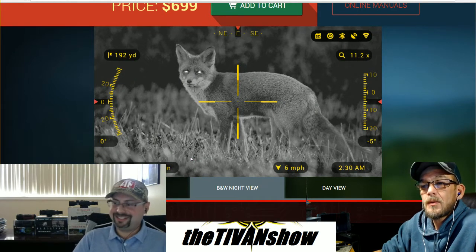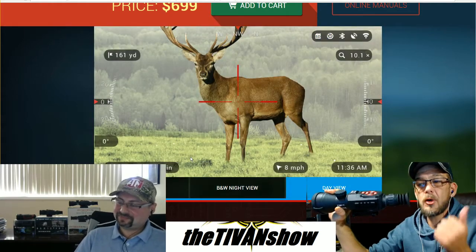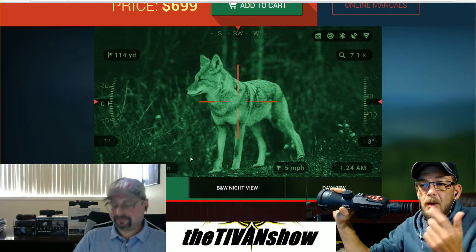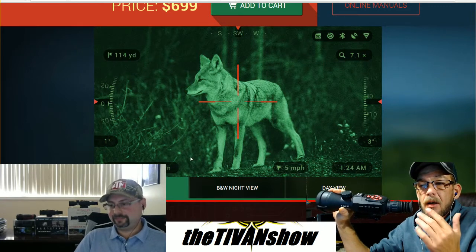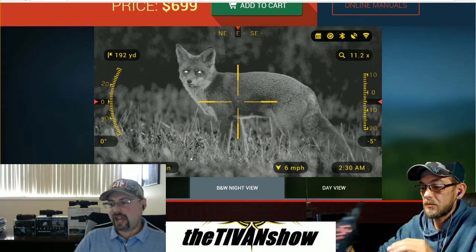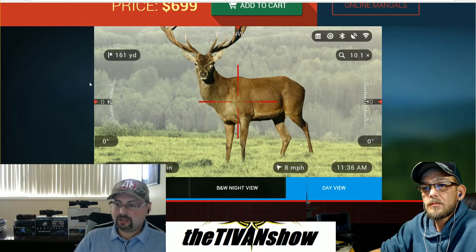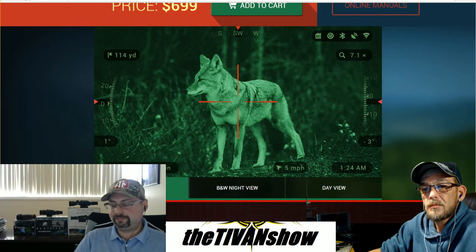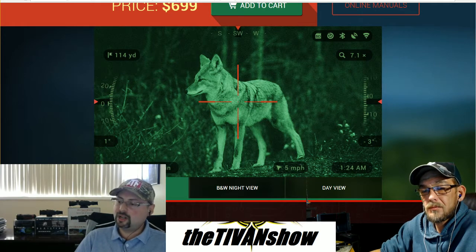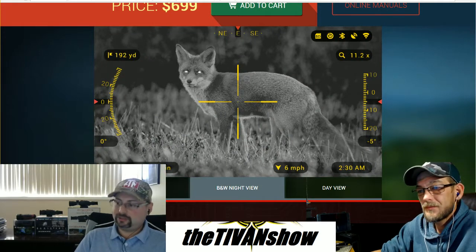Right. Now your scopes also do what? Barometric pressure, humidity, the orientation of the planet. Right. It has a gyroscope built into it, has a magnetometer, e-compass, just a slew of sensors in there. It does all the math for you. Absolutely. It does all the math for you.